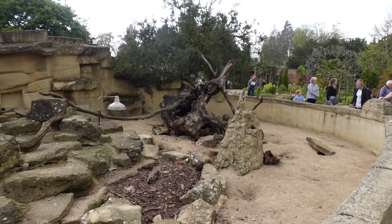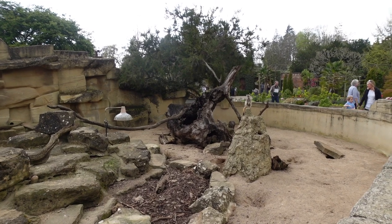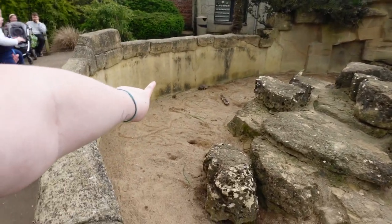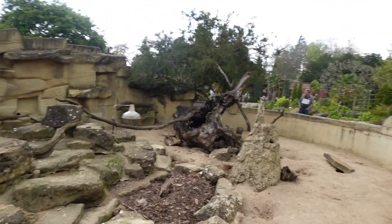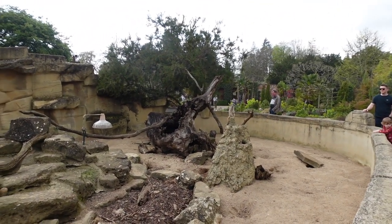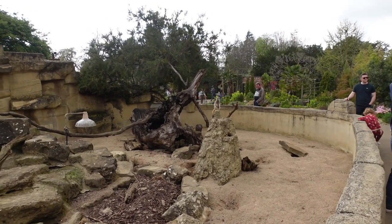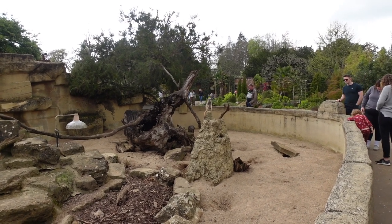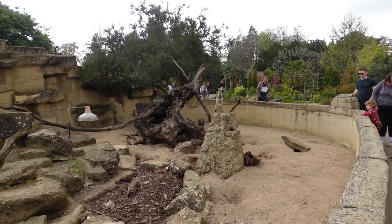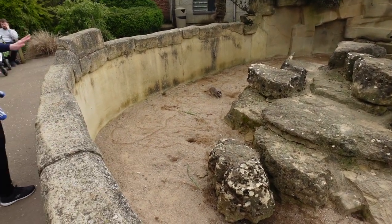Some of John's favourites, meerkats. Oh no, I love a meerkat. It's awesome, aren't they? You've got the one up there, and then there's one just down there. I love the fact they've always got a lookout. I don't know what they're really looking out for, but they seem super interested in people. Just reminds me of that advert. Yeah, Go Compare. Look at him, he's just chilling with his hands in front. He's awesome, isn't he? This one's been on a little mission, running around.